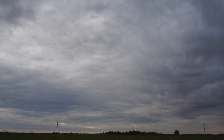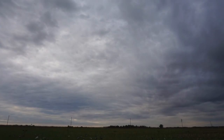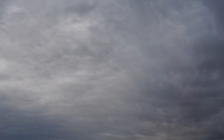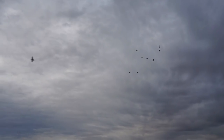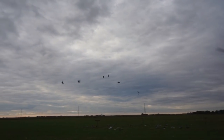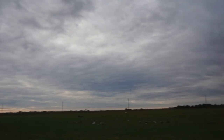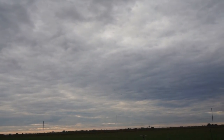Oh, I'm getting antsy to pick up this gun because these birds are flowing in and it's making me all sorts of jealous. Look at this wad. Oh, they're just gonna hammer on in here. Oh my goodness. Geez, we got floaters. Let them land.